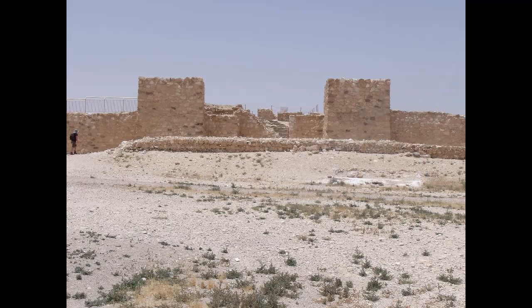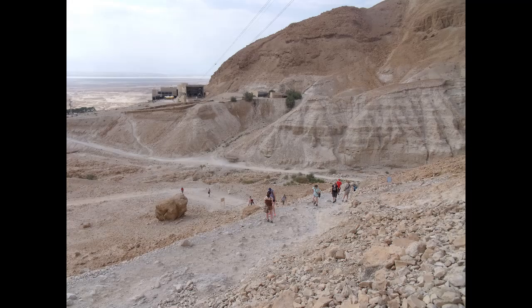You have to go all the way around a road, which I discussed in my Negev video. From the main entrance, there's a snake path or a gondola. You know, the gondola is for if you're a wuss.